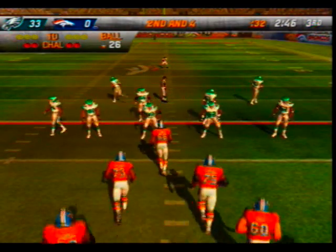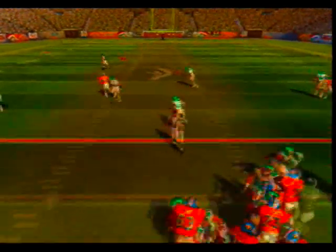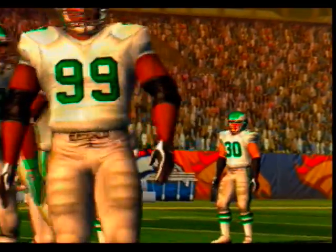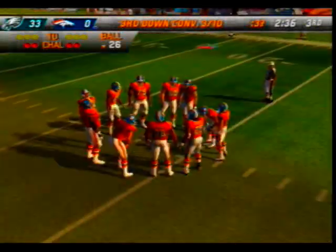Second down and four to go. Ball on the 26-yard line. Blitz is coming. Gets the pass off. It's batted away. He has to do a better job of looking off the coverage before he makes a throw like that. Number 89 was the intended receiver on that play.